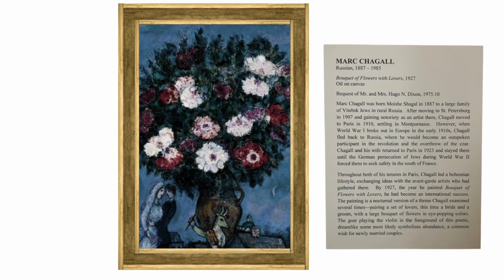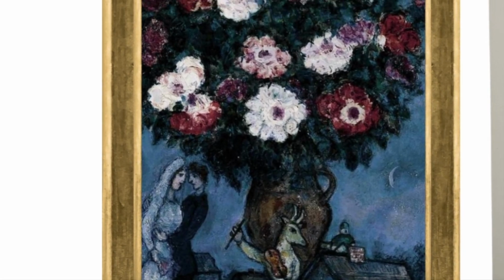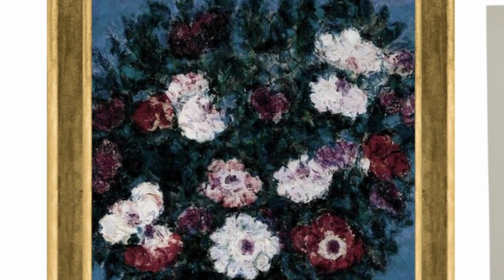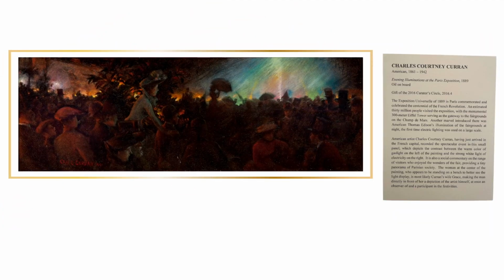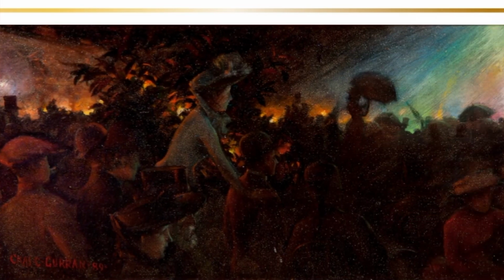Next up is a painting by Marc Chagall. This one is a little bit hard to figure out what's going on. Take a look. What do you see? What do you think is happening here? And last up is a painting by Charles Courtney Curran. This one is a little harder to see. It's very dark, so look closely. But what do you think is happening?